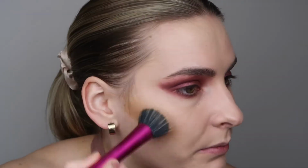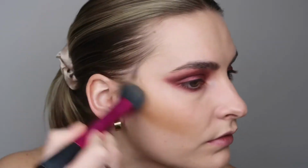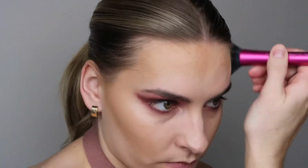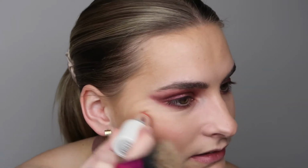Then I'm going to contour it with the Anastasia cream bronzer. I would say this is probably my most intense cream bronzer, so I definitely need and want that intensity for this look. And then I'm just using a little stipple brush to get that really defined line. And then I'm going to use my Ilia multi-stick in All of Me. It's a little bit more pink, so I thought it would be pretty with the eyes.